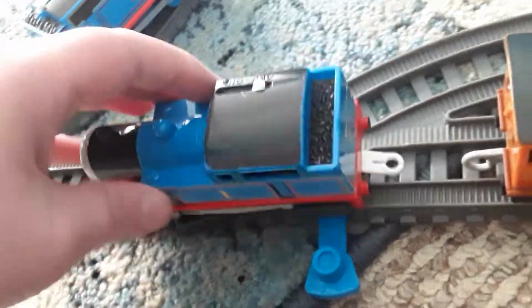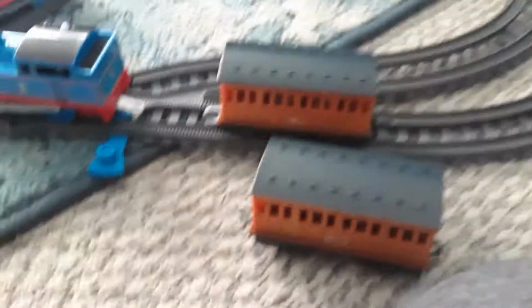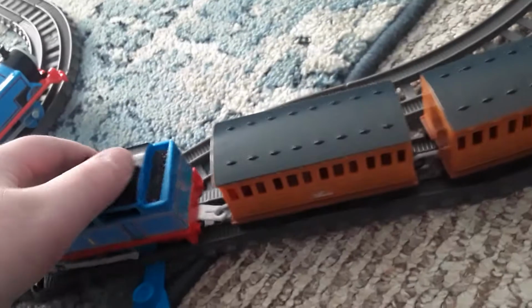Alright, now that we've taken a look at Annie and Clarabel, let's couple them up to... well, this guy doesn't have batteries, so we'll just use Tomy Thomas, or 2006 Thomas. I'm not sure if that's Tomy era, but we'll get these coupled real quick off camera, and there we go. Yeah, let's get going. All right, so they might need a bit of help. So this is also kind of a layout tour. Go over here. Oh, that looks so cool.